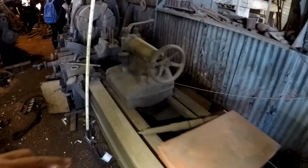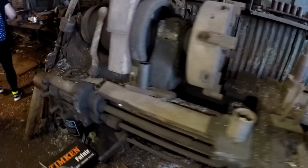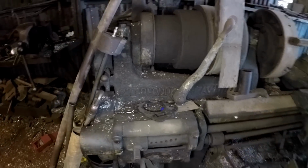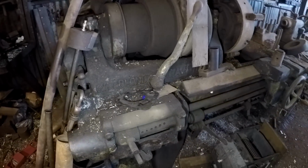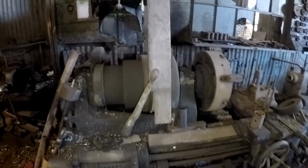So this is a very old Leblond lathe, and this is another piece of machinery that he would be interested in selling. So it must be a 21-inch swing. It says Leblond Heavy, and it still works.